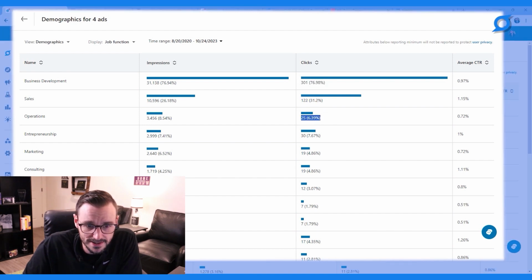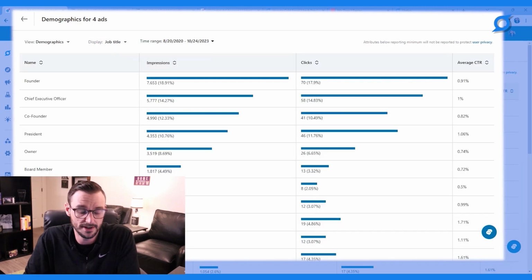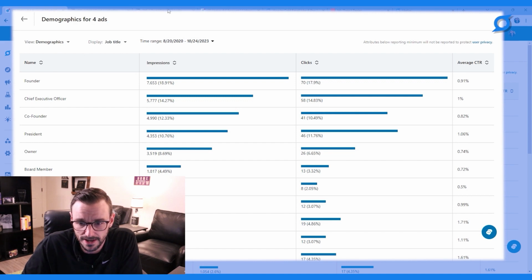But the cool part is then you can get into job title, and they're labeling founders as, a lot like in the business development department or job function here, because if you look at it, founders, 18% of them are clicking. That's my highest group. Executives, CEOs, co-founders, presidents, owners comprise most of the results. So this is super, super cool.